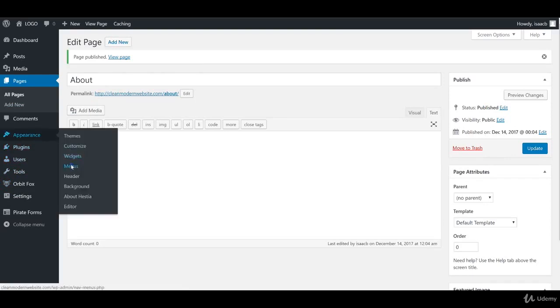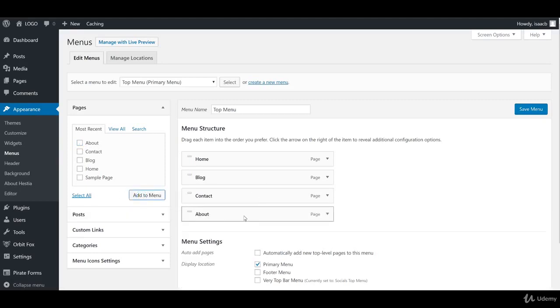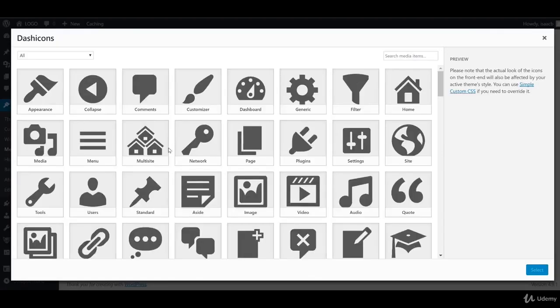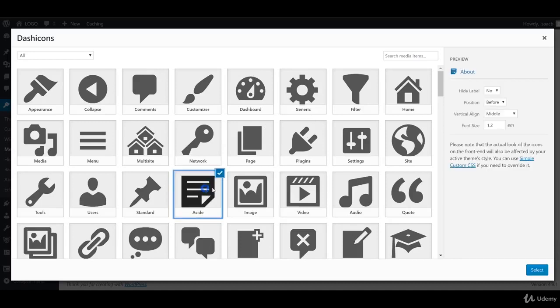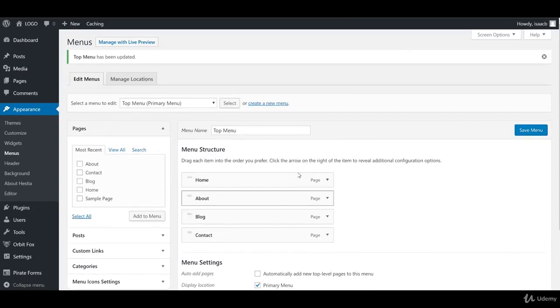So what we do is we go back to our menu. We go back to menus. And what you'll notice is that now we have an about section that's there. So we can simply just hit add to menu. And it should work if you just drag the about up there, because I think it makes the most sense to have about first, and then let's select an icon for that. So we can hit select here, and I think an icon that represents about. You're just going to hit that. You can have whatever you like, and then just hit select. And there we go. So if we hit save menu, that should be all done.